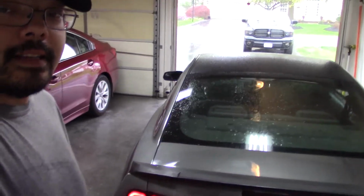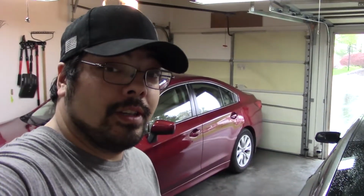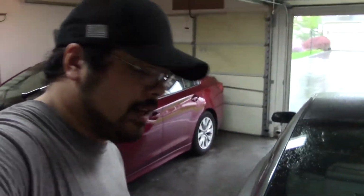So yeah, that's so much better, dude. So much better. Looks like a GT again. Well, Shelby from the back. A Shelby with Roush exhaust. I've seen that actually.